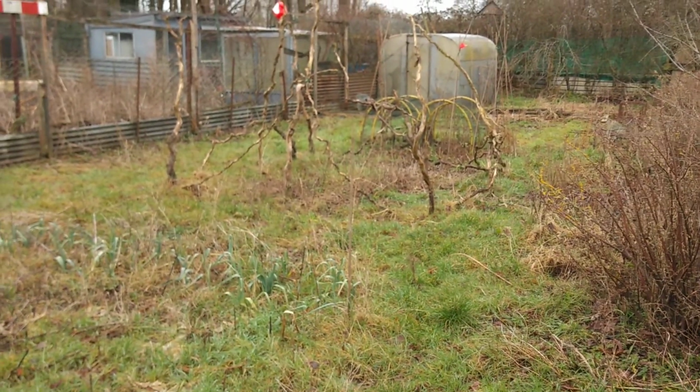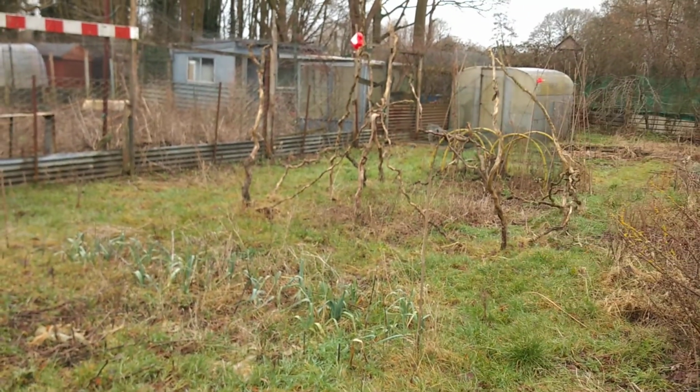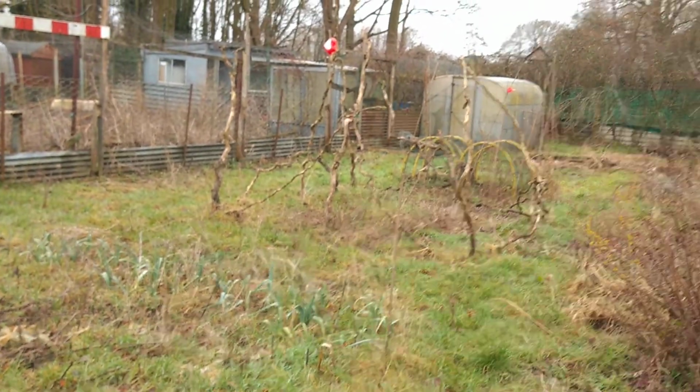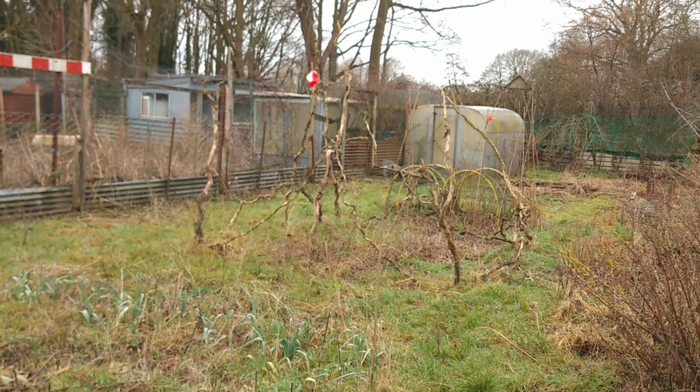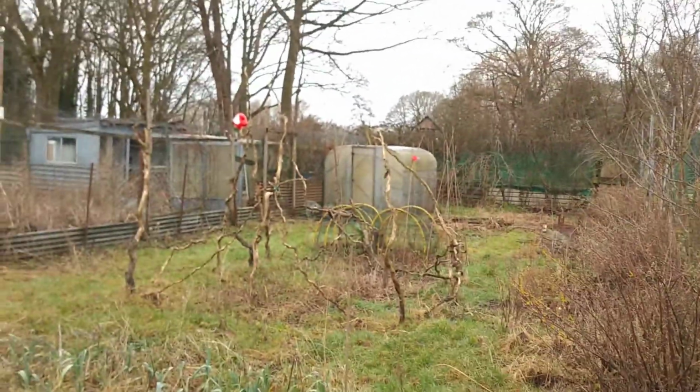The first time we took this on, the plants and the weeds were a good 4 foot tall, and it took me a good few months of clearing to get it to look even remotely usable.